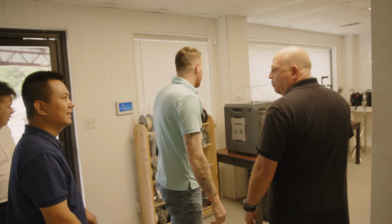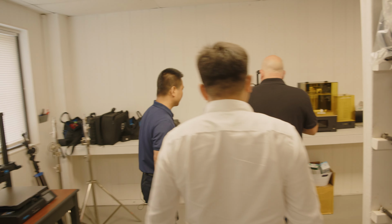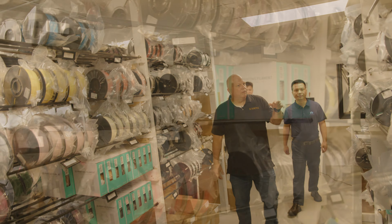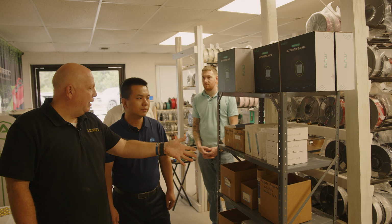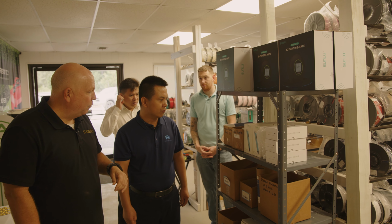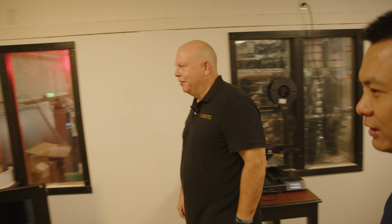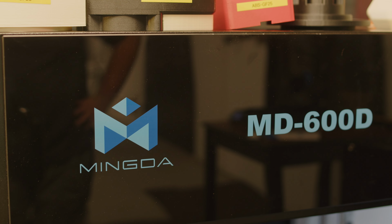So we had an opportunity just to show them around the shop, show them some of the displays that we have, some of the printers, the filament that we make here in our shop. We offer PLA, ABS, PETG, carbon fiber. We also have a line of filament dryers, and we are the major U.S. distributor for their industrial printers. Here's one of our displays. Together, we got to look at the 600D, their newest industrial printer.